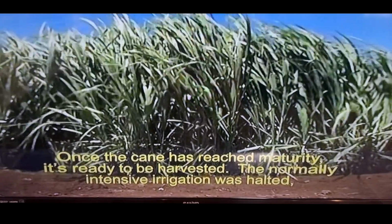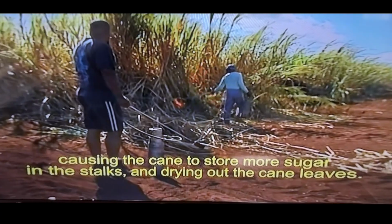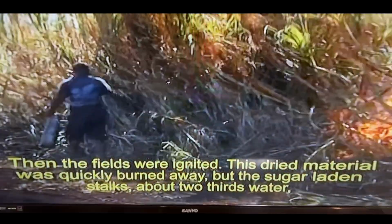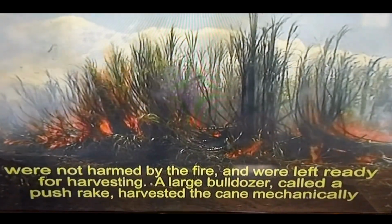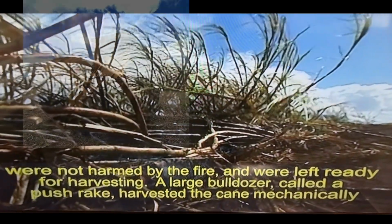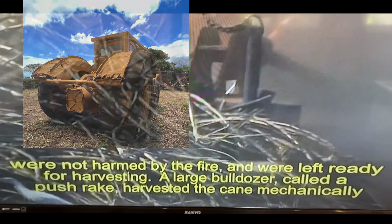The normally intensive irrigation was halted, causing the cane to store more sugar in the stalks and drying out the cane leaves. Then the fields were ignited. This dried material was quickly burned away, but the sugar-laden stalks, about 2/3 water, were not harmed by the fire and were left ready for harvesting. A large bulldozer, called a push rake, harvested the cane mechanically.